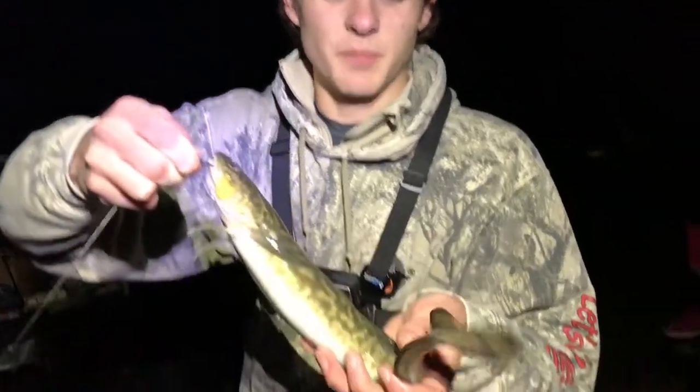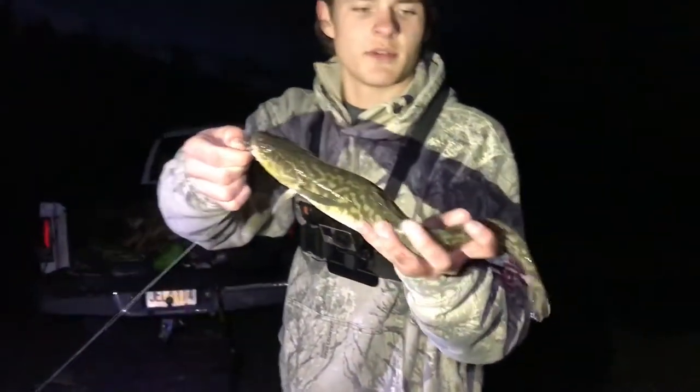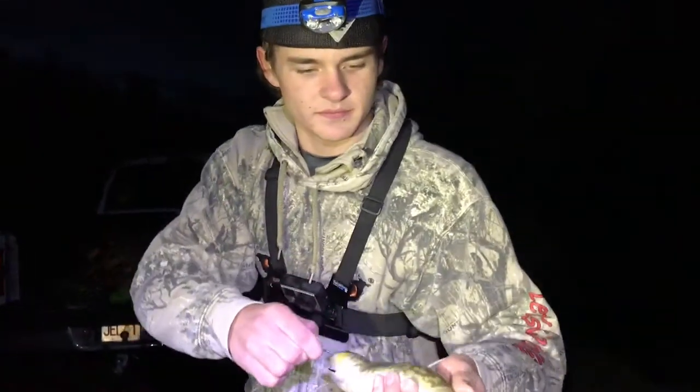So like I said, burbot look like a mix between a catfish and an eel. Yeah, look at this. It's crazy. This thing is so cool. This is a really awesome fish, guys. Really happy. Good, awesome catch.